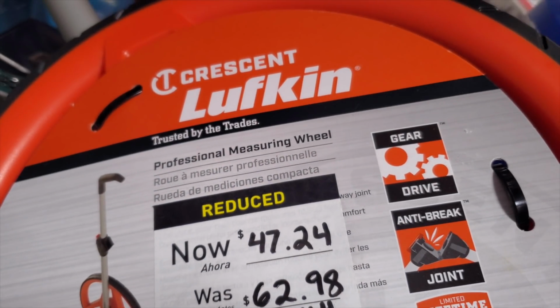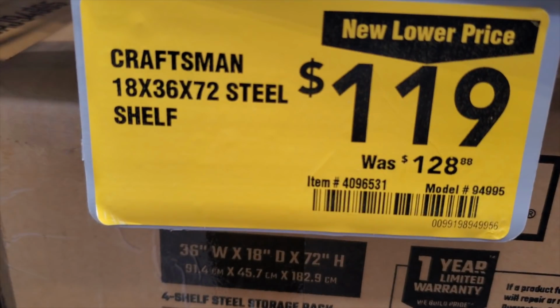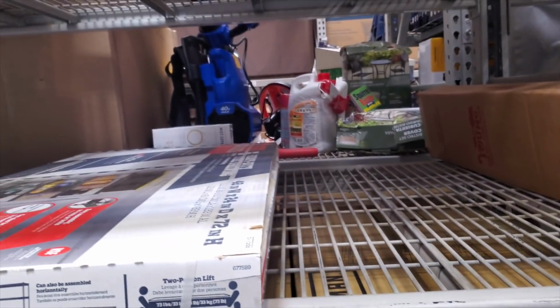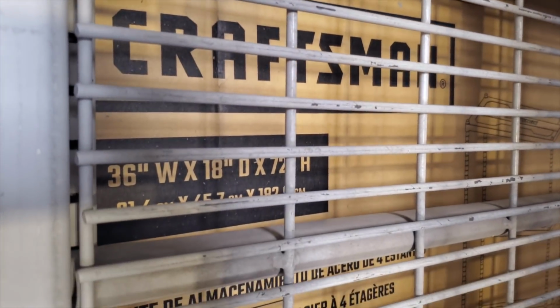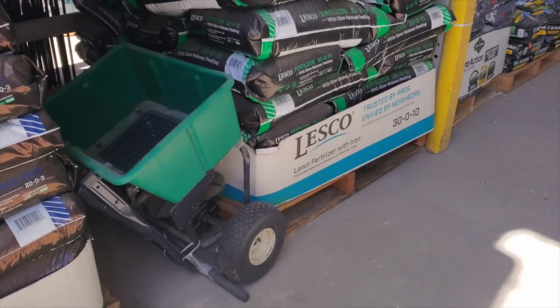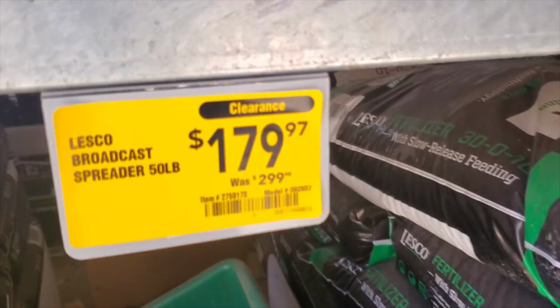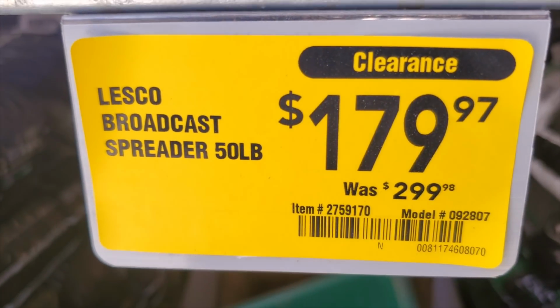$47.24 down from $62.98. It's a Lufkin Professional Measuring Wheel. $119 down from $120. We got $128 down. That's the Craftsman Steel Shelf, 18 by 36 by 72. So these are it right here, the bottom ones actually. I was looking for them at the top. Looks like these are it. I'll show you guys a little bit what they look like. If you see there to the right, that's how it's going to look. So pretty nice. And then they found this thing. This thing's on clearance. It seems like it's a commercial grade broadcast spreader, 50-pound capacity, $179 down from $299.